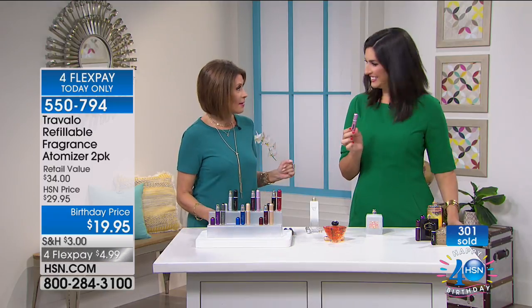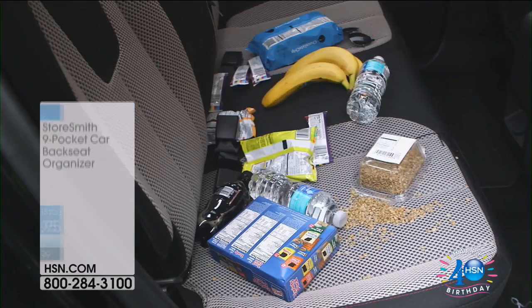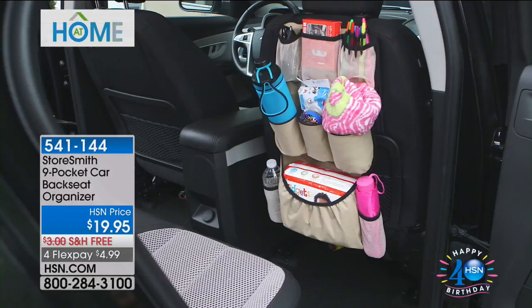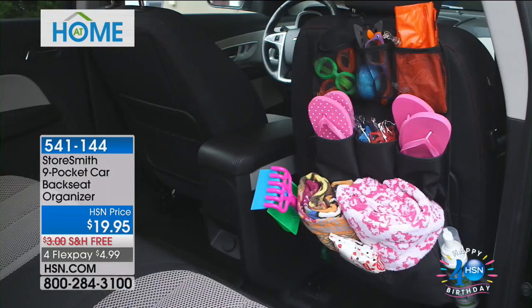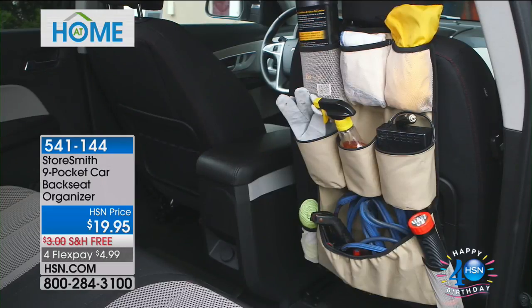And something else that we have coming up, I need this. I may need two. It is the pocket organizer. Look at this from Storesmith. Nine pockets for you to put all of your goodies in. That way you get rid of all that car clutter. Ugh, my car is so cluttered. It's just embarrassing, but this is going to solve that problem.